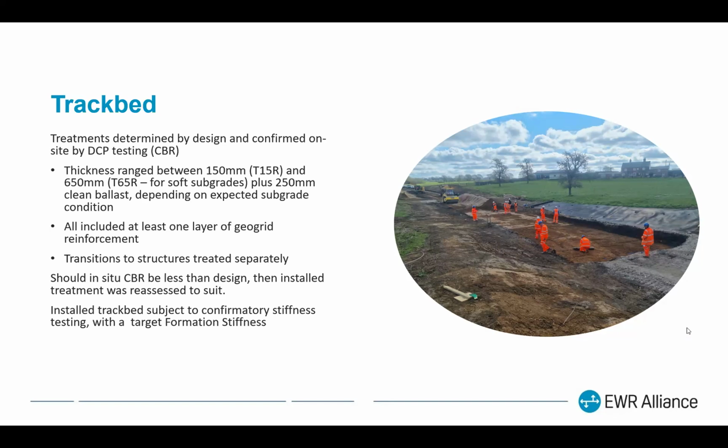The installed track bed was then subject to confirmatory stiffness testing with a target formation stiffness. We quickly realized again that if you test them straight after you've laid it, you'll get a much worse result than if you leave it for a week. I'll leave you to figure out why, but if you can't, ask me later.